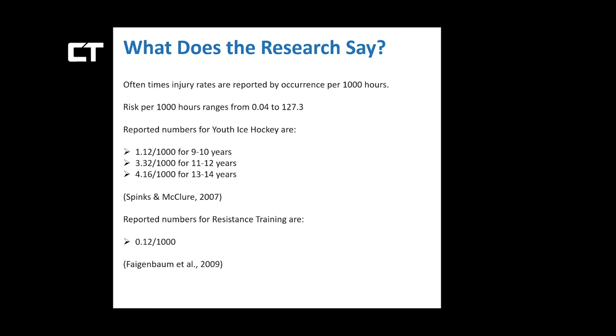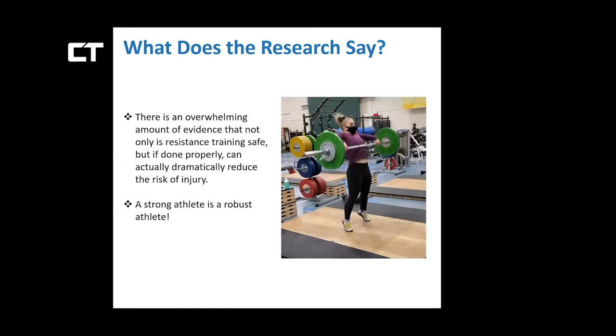So the take home message here: as long as the resistance training program is designed the right way, supervised the right way, and the kids go through it properly with good technique, it is very, very safe, regardless of the age. There's an overwhelming amount of evidence that not only is resistance training safe, but if done properly, it can actually dramatically reduce the risk of injury. That's another part that really needs to be paid attention to and given its due.